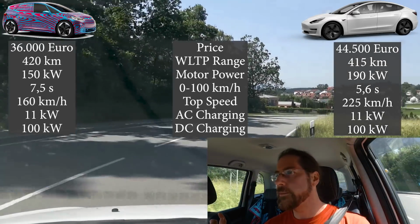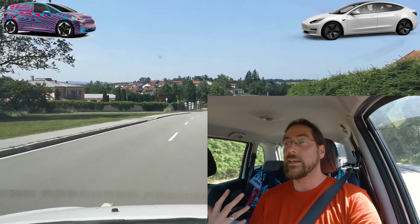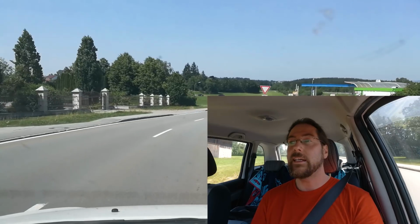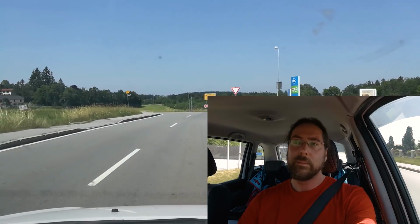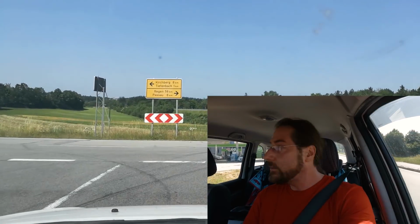But of course, with the Model 3 you have the amazing Supercharger network, and of course you have Autopilot in there. ID.3 will not have any self-driving capabilities in the beginning. They want to update this, but who knows when and what it will be, if it's any good or anything.